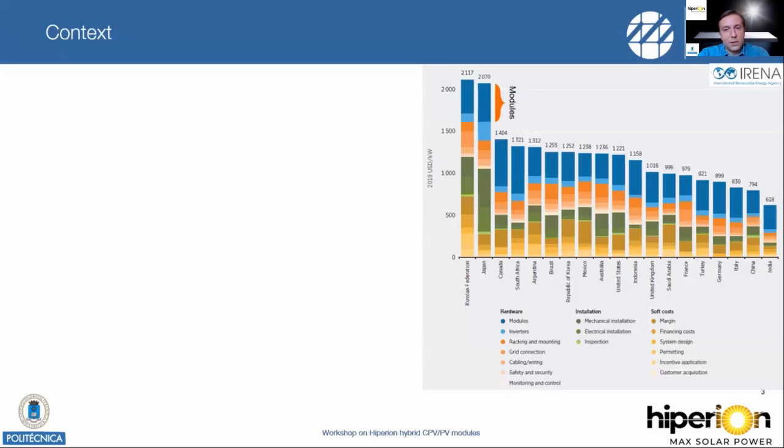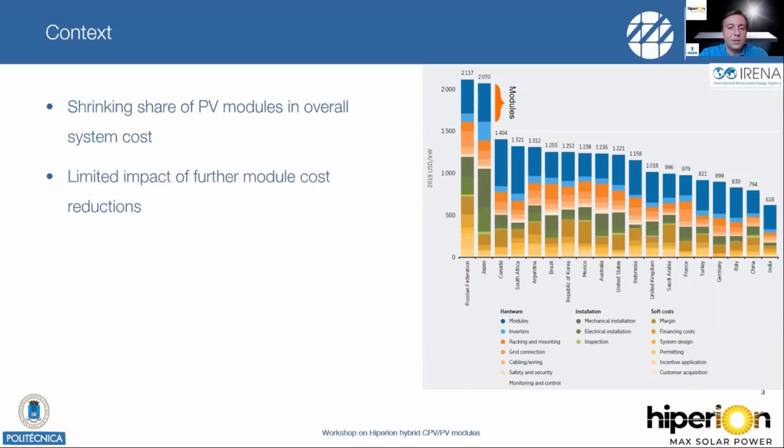Well, the context of this talk can be reduced to a single challenge. How can we keep reducing the cost of solar electricity when the cost of PV modules is already extremely optimized? And what is more, the cost of PV modules is a shrinking fraction of the total system cost of a PV plant, less than 25%, for instance, in utility scale PV plants in the US, or even less in rooftops. Therefore, further reductions in module cost will have a limited impact in the price of solar electricity. So the alternative to cost reduction is increasing the efficiency of the modules. And this is where many PV manufacturers are engaged now.